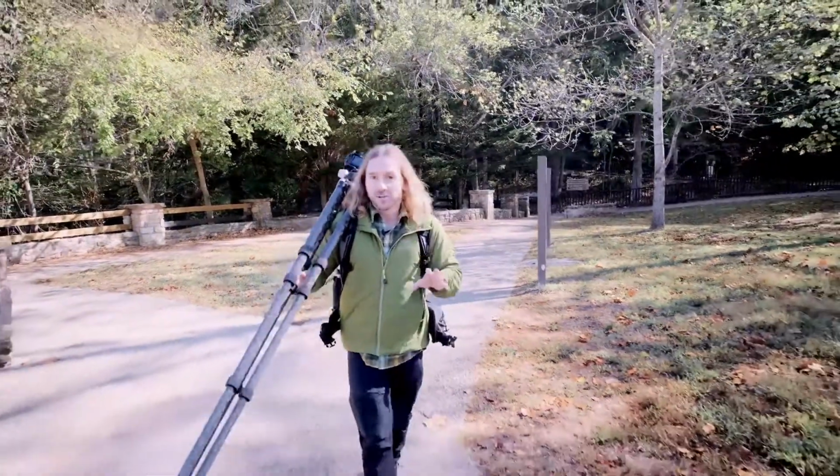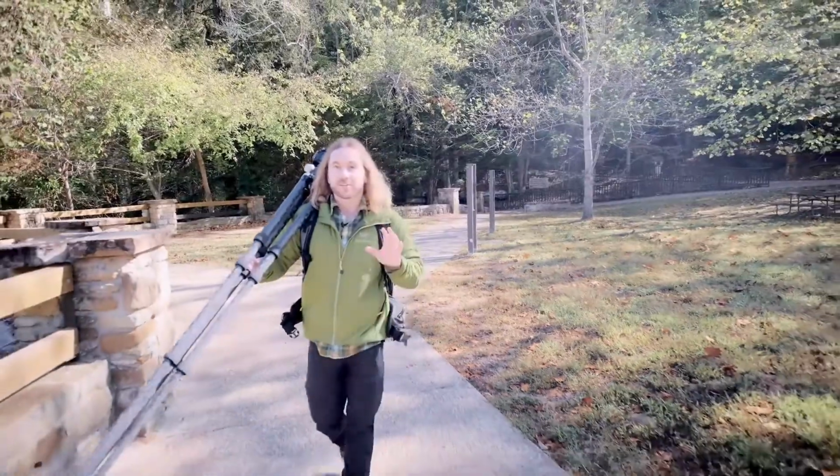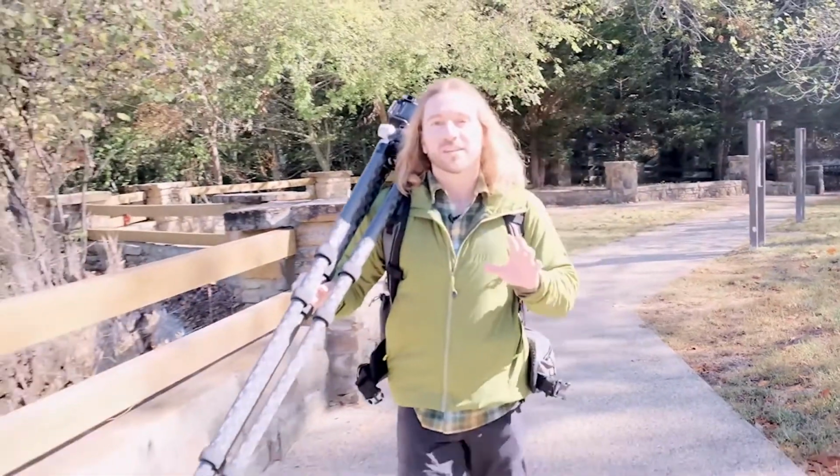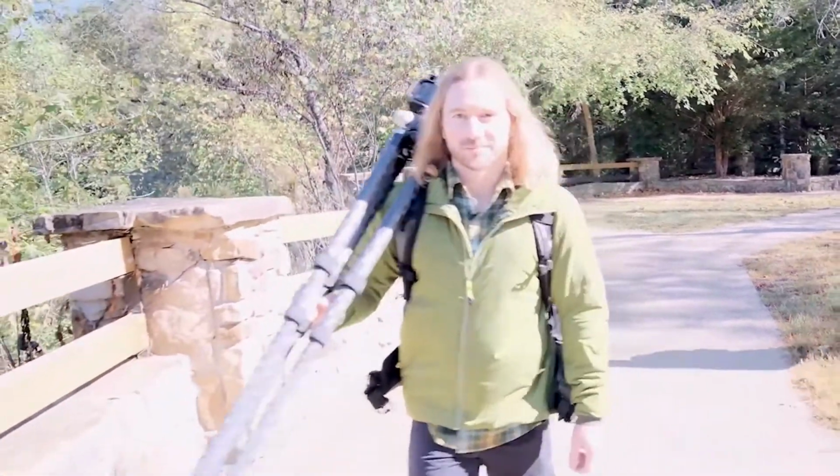And while I slowed the shutter down using a neutral density filter today at Cumberland Falls, if I'm going to be shooting the Moonbow, I'm also going to need to do it as a long exposure. But since it's so dark, I won't need the filter.